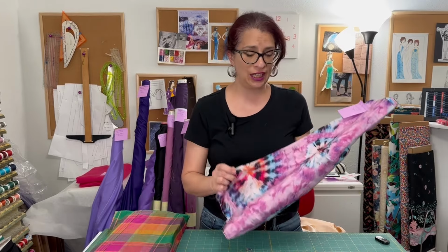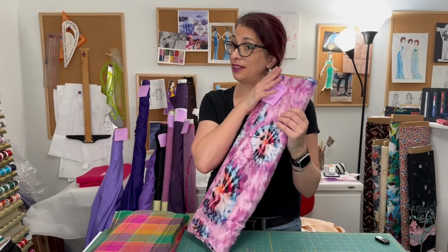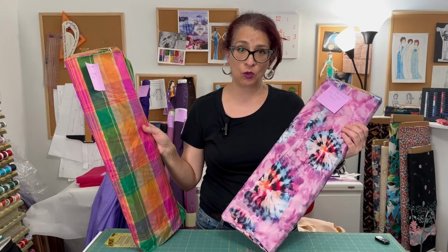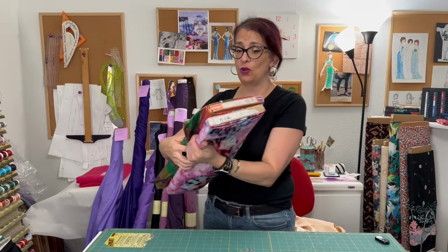So 2 fabrics that I bought. This crepe de chine, this was featured in the shopping with my friends video. Also this silk dupioni, which was the plaid. So I'm not going to go into them in a whole lot of detail.